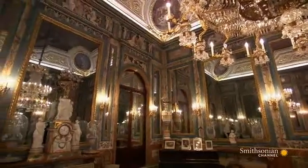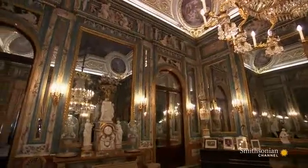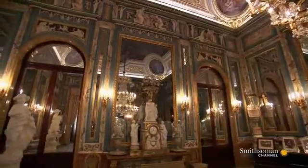The Palacio's famous Hall of Mirrors is a glory to behold. But we can't forget its creation came at the high cost of human lives.